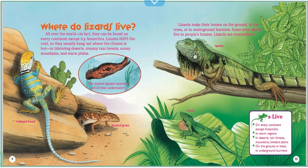The marine iguana spends a lot of time underwater. Colored lizard. Banded gecko. Lizards make their homes on the ground, in the trees, or in underground burrows. Some even like to live in people's houses. Lizards are everywhere.